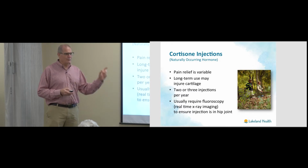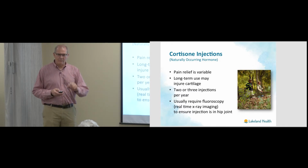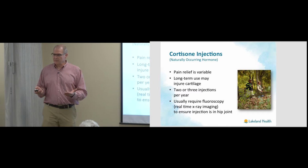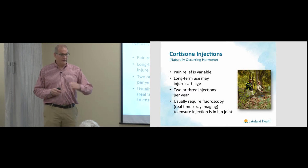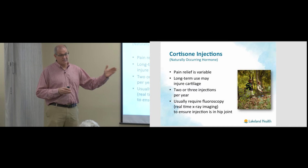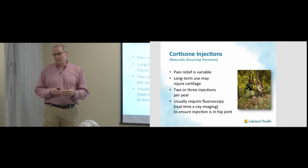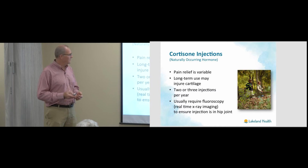If we need it as a bridge to get the inflammation down, to help for a short period of time, for timing of things, then an injection is good. Also with cortisone, if a cortisone injection is done, we want to delay surgery for 10 to 12 weeks after an injection is done. We know that there's a higher risk of infection if a cortisone is put into a joint before we do any type of surgery.